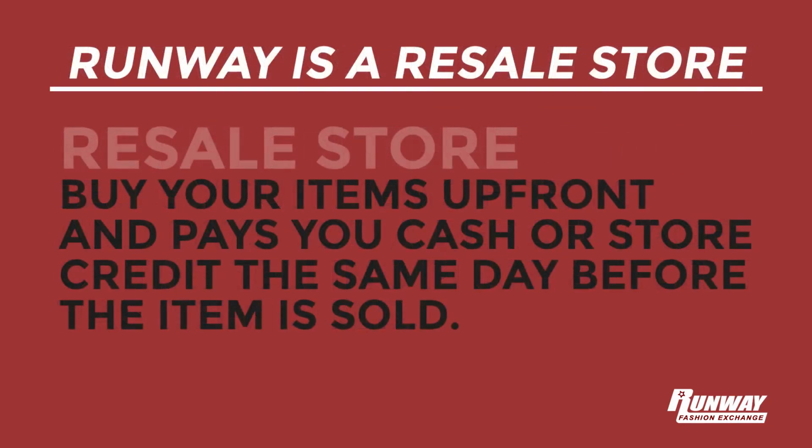Runway is a resale store. A resale store buys your items up front and pays either cash or store credit the same day, before the item sells. Because our store is taking a chance on the selling price, we pay a little less than the consignment store would for your items. We don't pay a ton of money.